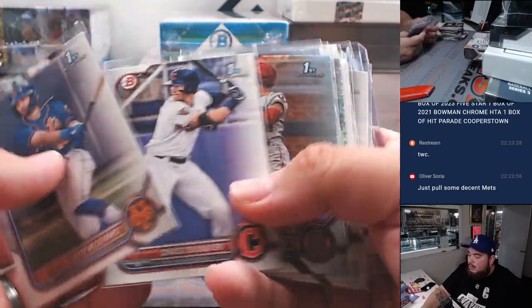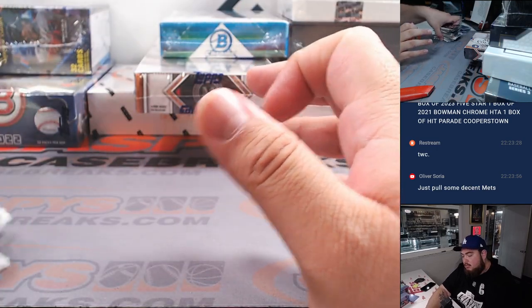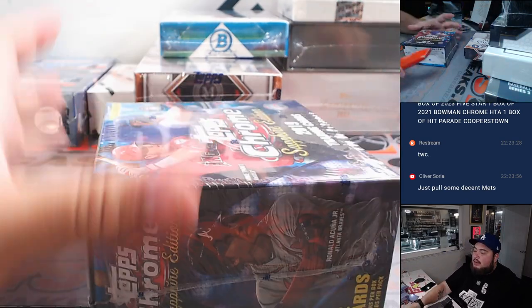All right, guys. So there you go. First box. Couple nice firsts. There's the auto. All right, let's go with the Sapphire, and then we'll go with the Bowman Jumbo.